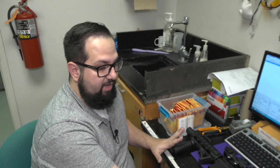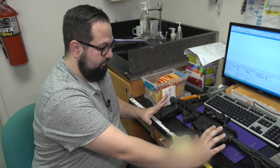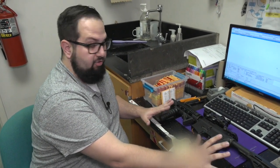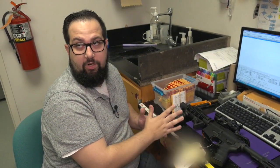Because when these guns come to the lab, they don't come in any type of bag or covering. If they do want a fingerprint or DNA, it's usually covered up with a paper bag or a plastic bag, depending on what kind of case it is.